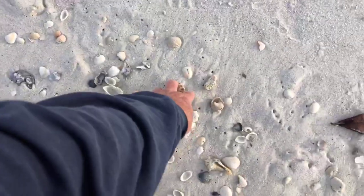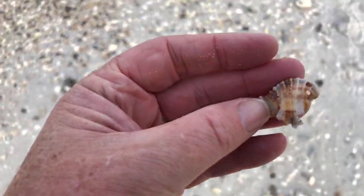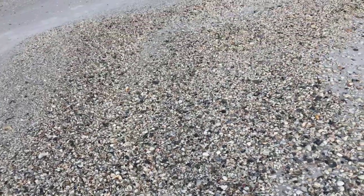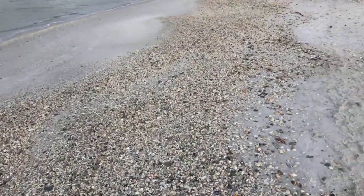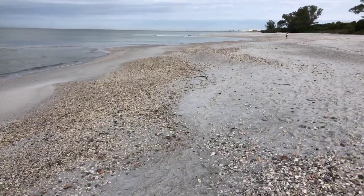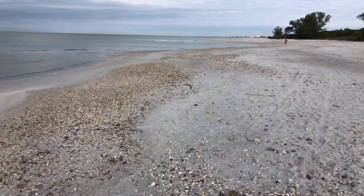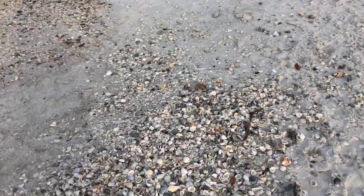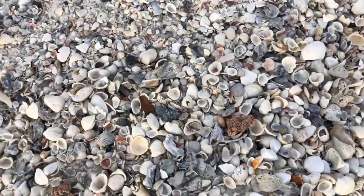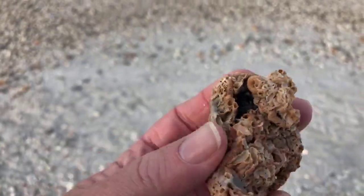Another broken Murex, a piece of an apple Murex. I've got a feeling there are a lot of apple Murexes and lace Murexes buried in these piles out here this morning. I think you definitely want to come out here and do some sifting, some digging around. Something else you find out here that's common that you probably want to have a piece of in your collection is this worm rock. That's some pretty cool stuff, the worm rock.